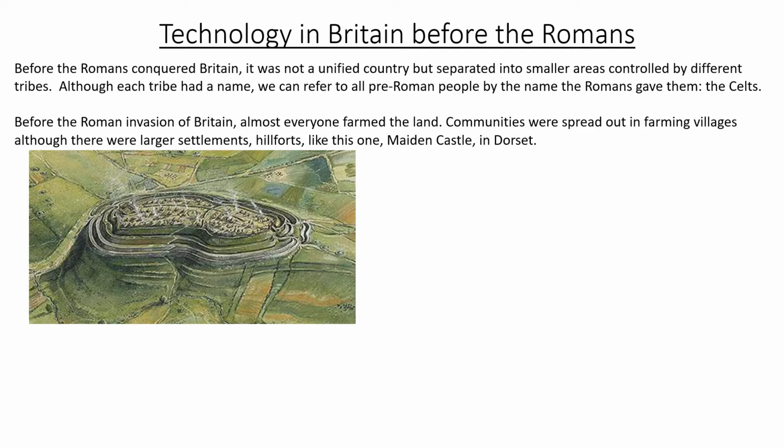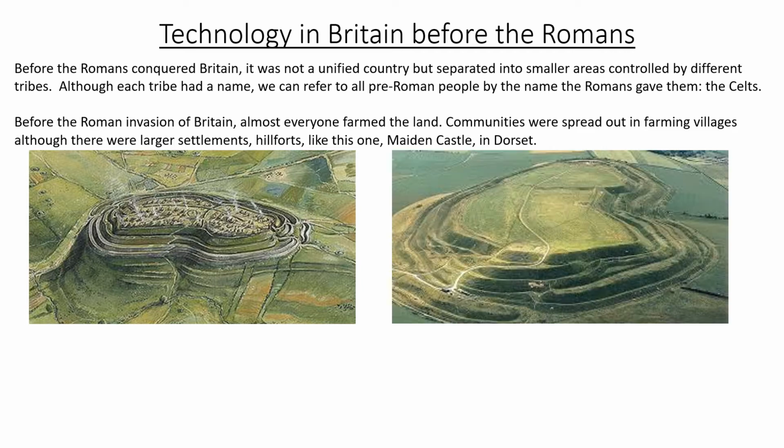And before the Roman invasion of Britain, almost everyone farmed. Communities were spread out into farming villages, although there were larger settlements, which were hill forts built on hills, like the one in the picture at Maiden Castle in Dorset, which still exists and is massive. I've been there myself. It's quite incredible for something which is just a hill these days, but would have been busy and bustling.